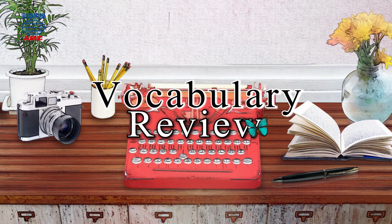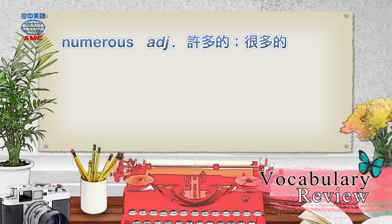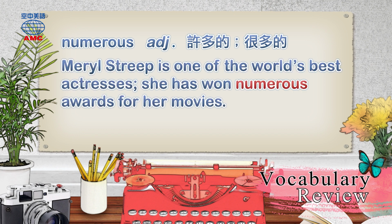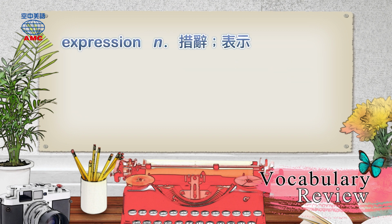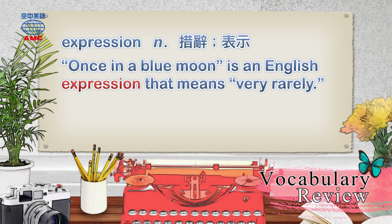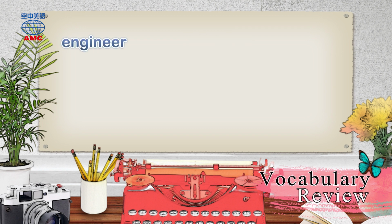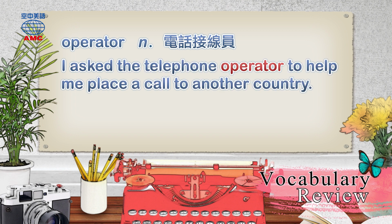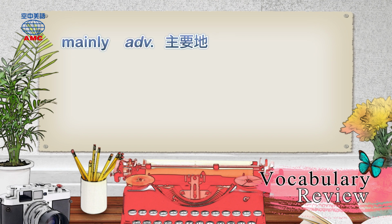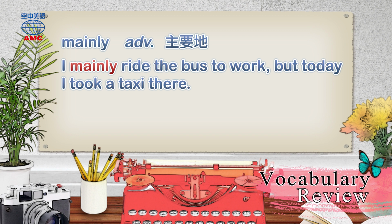Vocabulary Review. Numerous. Meryl Streep is one of the world's best actresses. She has won numerous awards for her movies. Greet. The restaurant host greets people at the door and shows them to their tables. Expression. Once in a blue moon is an English expression that means very rarely. Engineer. A team of engineers are discussing the best way to build the new bridge. Operator. I asked the telephone operator to help me place a call to another country. Mainly. I mainly ride the bus to work, but today I took a taxi there.